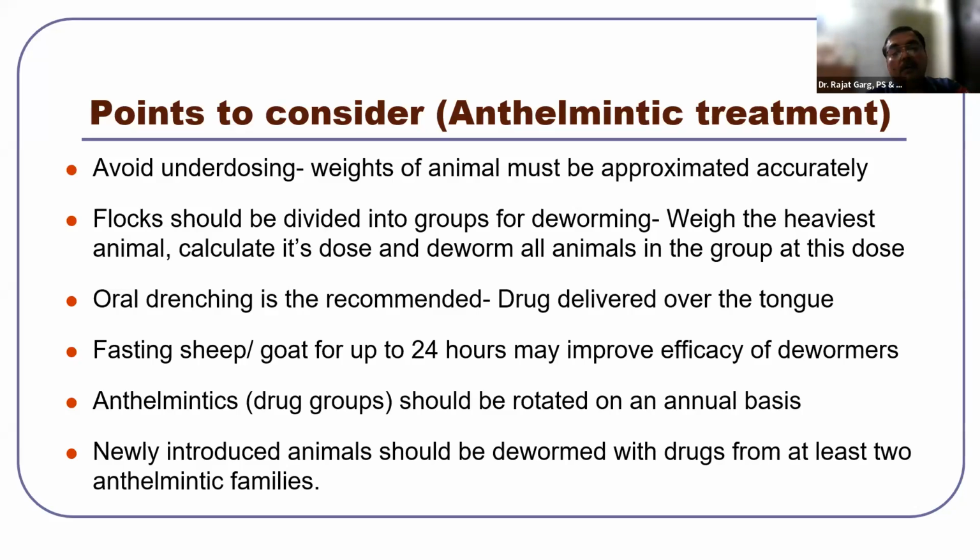Then oral drenching is always recommended, and the drug should be delivered over the tongue. That is important. The third important thing is fasting of the animal. If possible, you should fast the animals for 24 hours, because it will improve the efficacy of the dewormer. If there is no obstruction or ingesta in the intestines, the drug will be better absorbed.